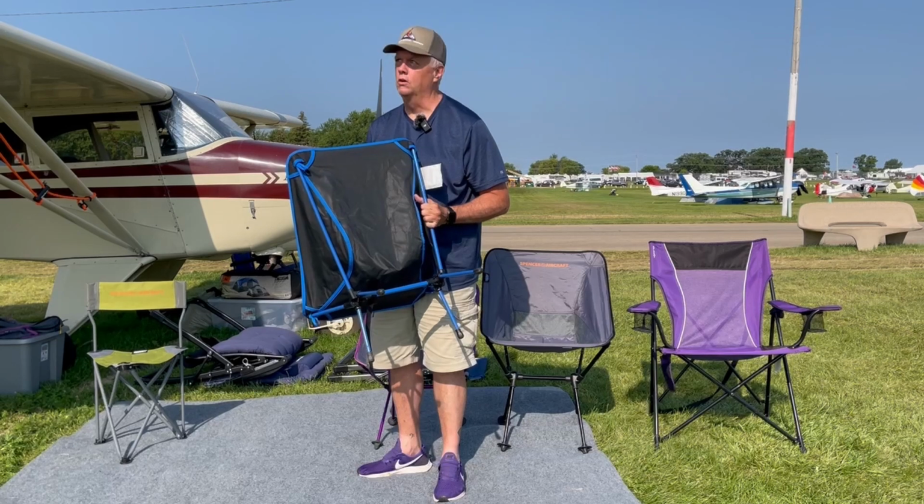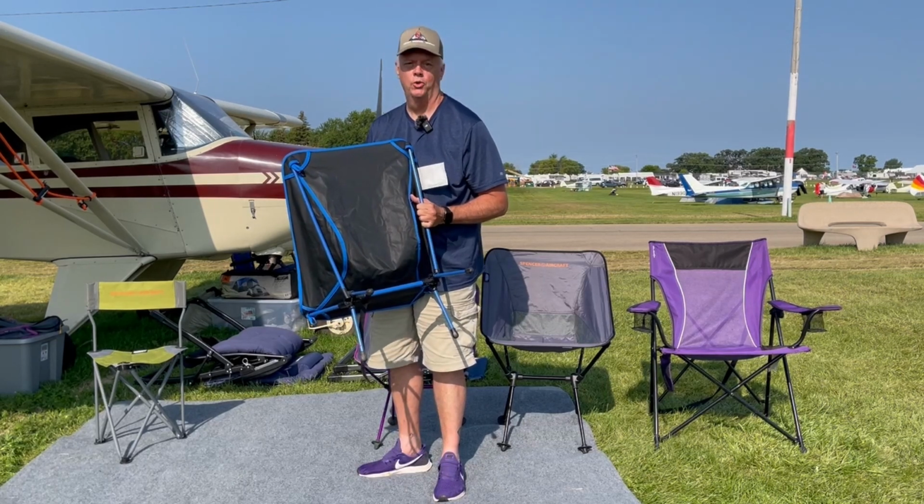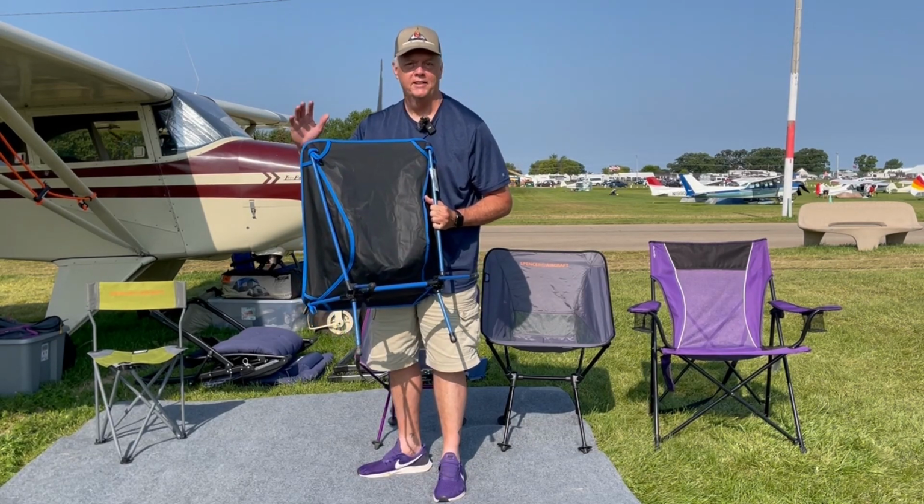That's an old World War II plane. That's a cool plane. I'm getting distracted.